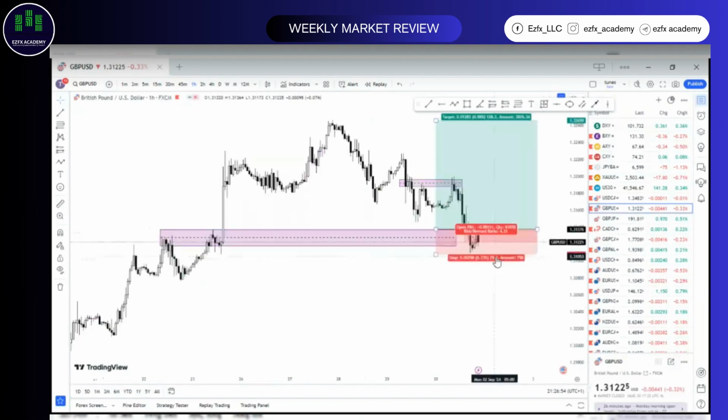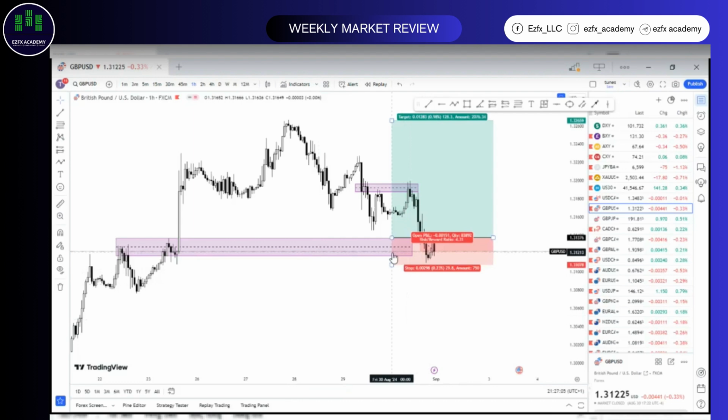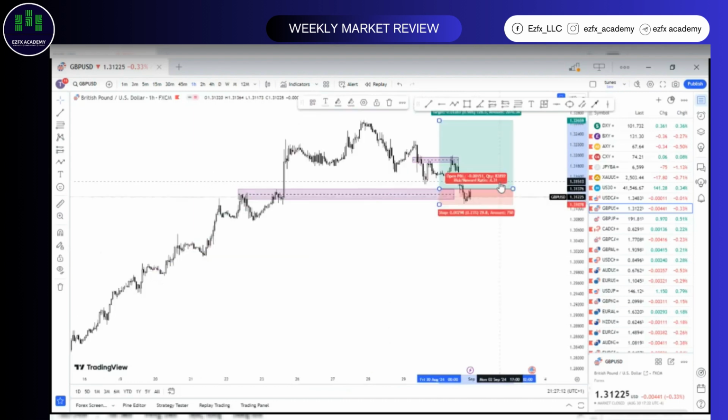All right, so this was a trade I think that was given on what day was that? Thursday. Was this Thursday? I feel like this was Thursday. I don't know if I gave it on Thursday. This was just something I was looking at personally. I'm not sure, but whatever the case is, I think this is GBPUSD.